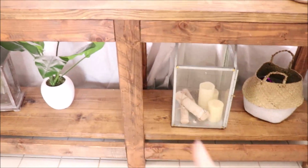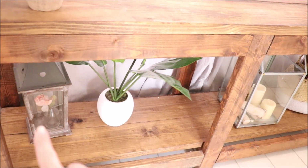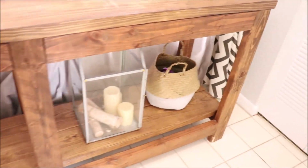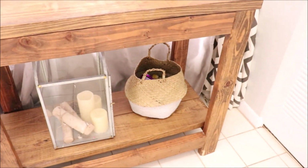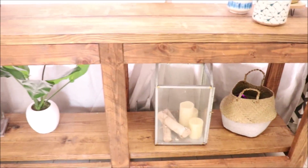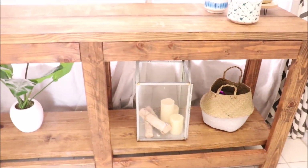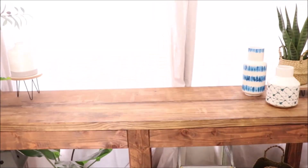And then the bottom I've kept pretty much the same since winter time. This lantern is from, I believe, Decor Steals, and then this plant is from Target. And then I just have a lantern with some logs and candles. And then this I did add, it's just the kids' chalk basket because we're right by the front door, and it's easier for them to have the chalk basket there to be able to pull out quickly instead of having to run back and forth.